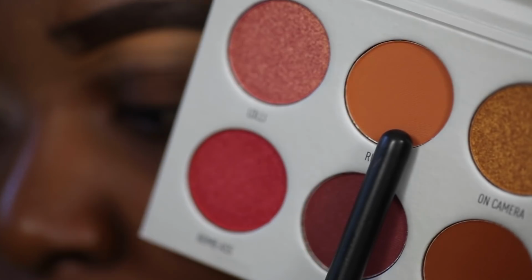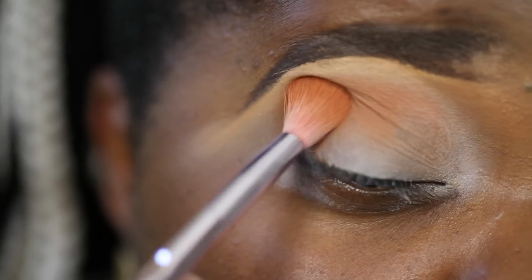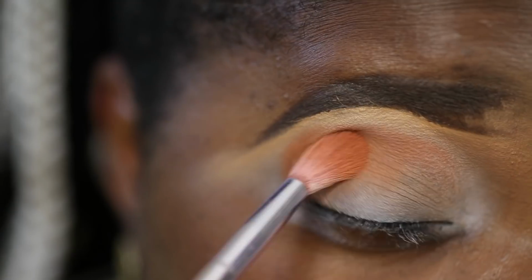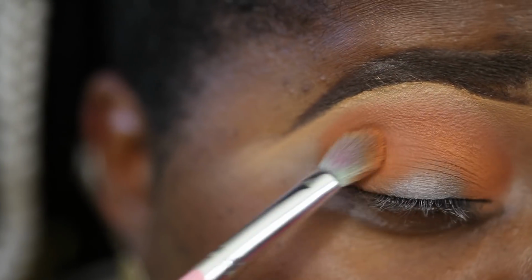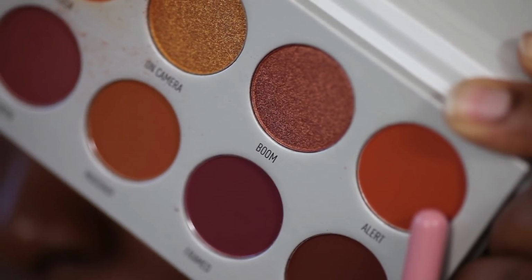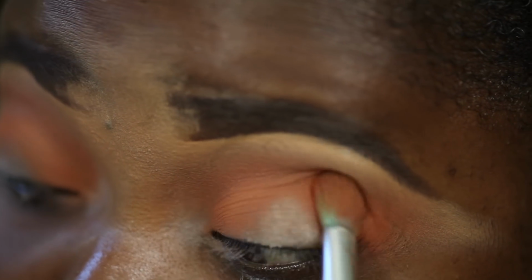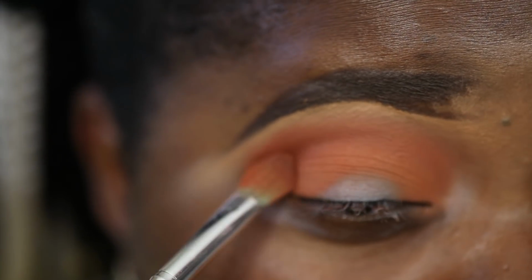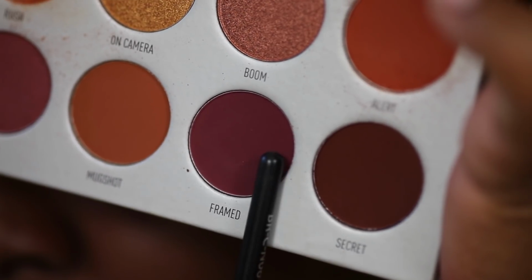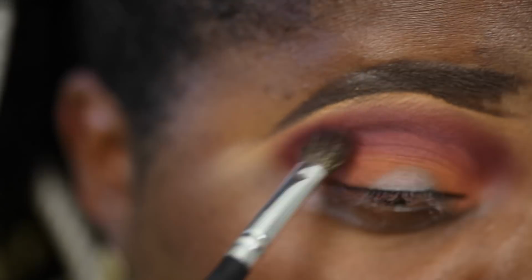I know I didn't show you guys the eye look, and that's because I was testing out the Morphe Jaclyn Hill palette. This is from the Vault, and this is Ring the Alarm. I found this palette to be problematic. A lot of the shades had so much fallout and weren't as pigmented, and they didn't layer on top of each other as well, so I had to really pack on and pack on and pack on, and it just became really exhausting and time consuming, to be honest. The only two shades I really enjoyed were Mugshot and Framed. The plum one is right underneath my eye, which is really pigmented and beautiful. Mugshot is what's next to the shimmer on my lid, and that worked really well.